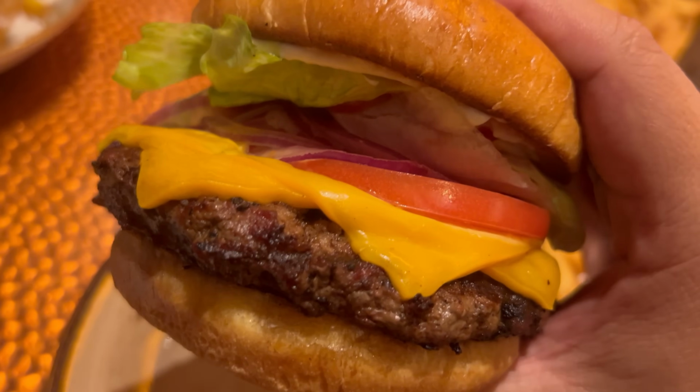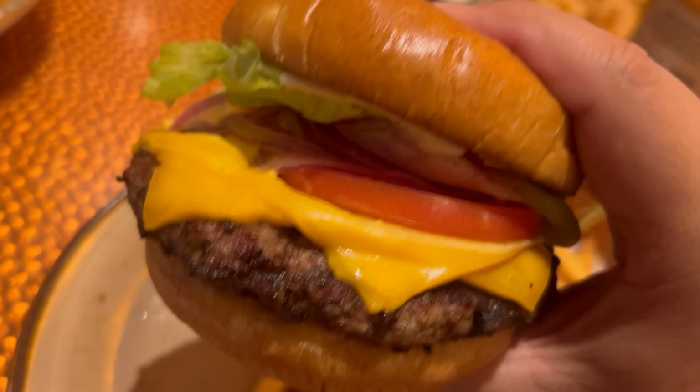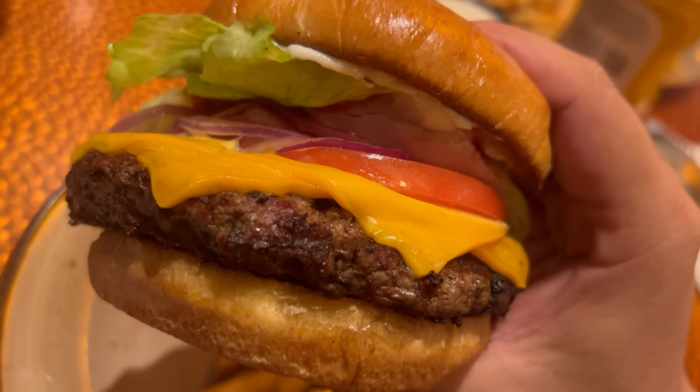Now, when I come to the Sundance Grill, typically I'm getting the cheeseburger and the chicken wings, and so I know that the cheeseburger does not come with a sauce. However, it is served with mayonnaise, and you can also dress it up with ketchup and mustard, which is what I always do. Here it is, the burger.